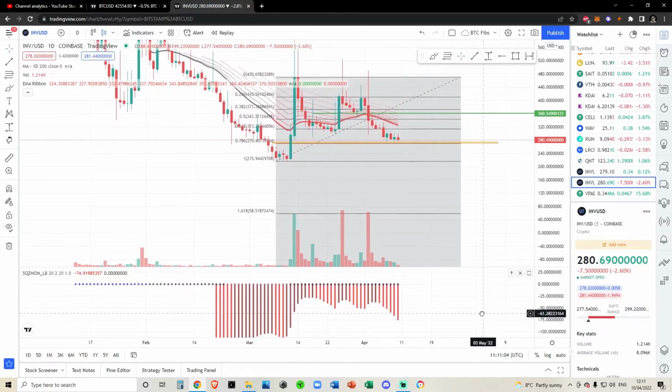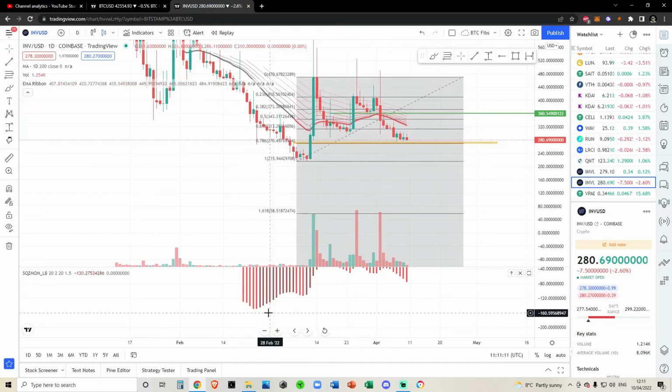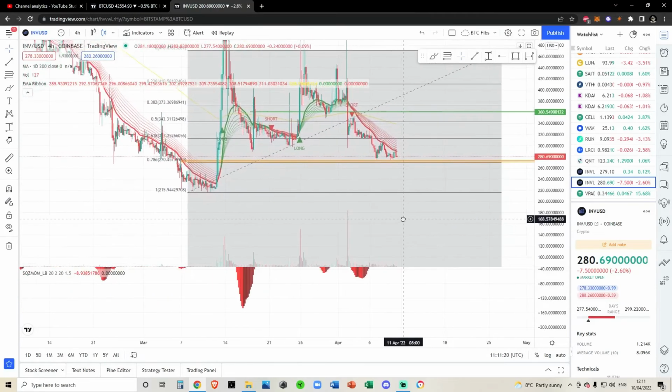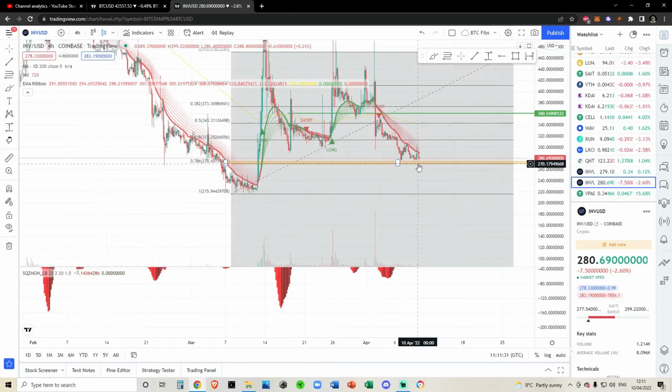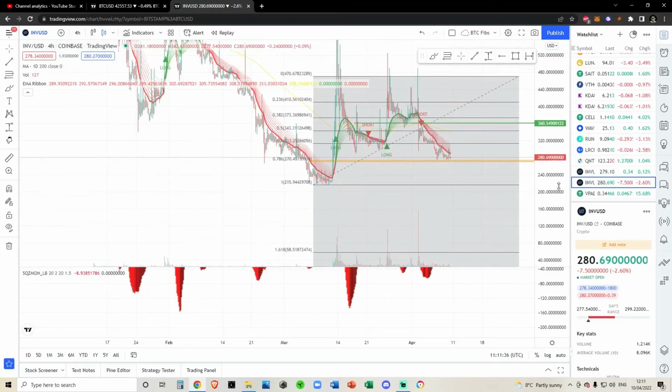All the momentum indicators are really fast picking up to the downside, and the last time we had momentum shifting past this point here, we carried it a very, very long way down. So I do think, unfortunately, Inverse potentially has another flush out on its hands. If you're lucky, a little bit of copium for the bulls here, we could just be coming down to sweep the lows at 216. But my gut feeling is saying if 270 doesn't hold, we're coming down to at least 216 before we have a dead cat bounce.